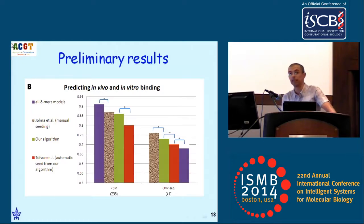So we validate the different models learned from high-throughput SELEX data by predicting PBM binding and ChIP-seq binding. For PBM, we see that when we take the all 8-mers model, meaning taking the 8-mers and their frequency, we get the best performance, while we do as good as the published models. When we look at in vivo binding, predicting ChIP-seq data, the all 8-mers model performs the worst, and the published models perform the best, still better than our algorithm.